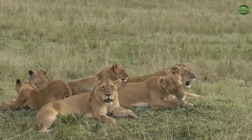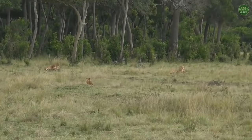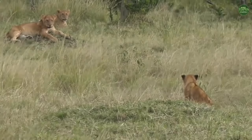So when these beautiful big cats have to hunt, just like the leopards, they've got to try and get as close to their prey as possible. And this is a really big pride. Look at that tiny little one. Hello, Fluffy. That's so small.